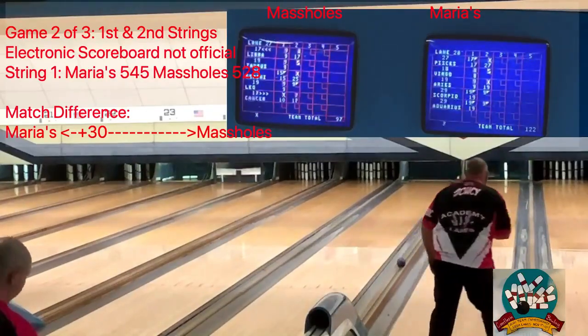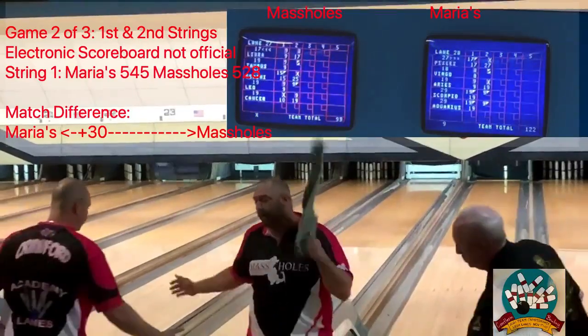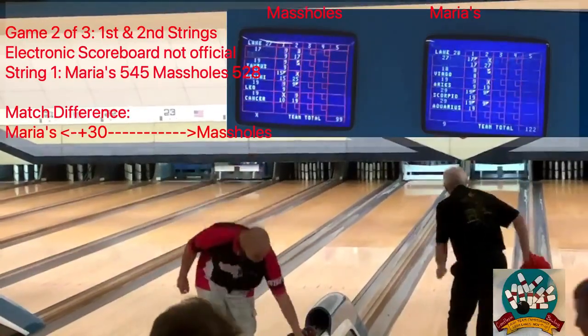Matt for 10. It's 9, 19 through 2. 122, 99. The lead is 23 in the string from Maria Subs. The lead in the match is 40.